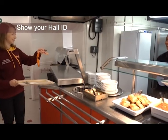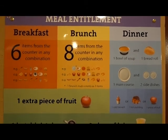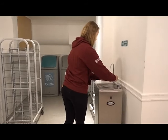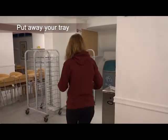When you walk up to canteen staff, show your ID. Depending on the meal, you're allowed to have a certain number of items. There's posters if you need a reminder. There's clean drinking water around the corner, and when you're done eating, you put away your tray.